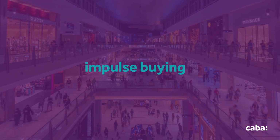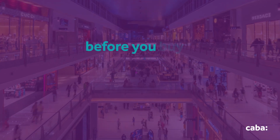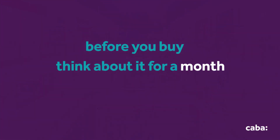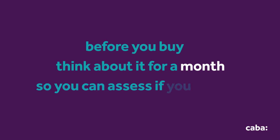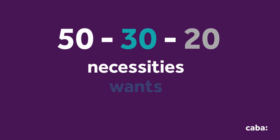Impulse buying. We all do it, but it adds up over time. Before you buy it, try to think about the impulse purchase for at least a month to give yourself time to assess whether you need it or not. The 50-30-20 rule, which helps you to divide your income into necessities, wants and savings, can help you here.